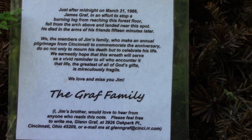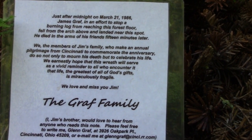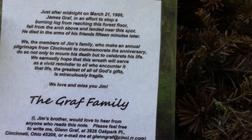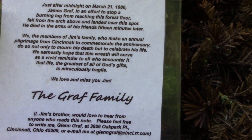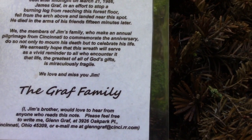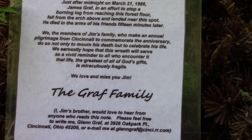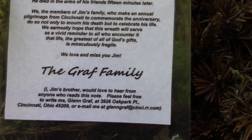This is the Graff family, James Graff Memorial. It says, just after midnight on March 21st, 1986, James Graff, in an effort to stop a burning log from reaching this forest floor, fell from the arch above and landed near this spot. He died in the arms of his friends 15 minutes later. We, the members of Jim's family, who make an annual pilgrimage from Cincinnati to commemorate the anniversary, do so not only to mourn his death, but to celebrate his life. We earnestly hope that this wreath will serve as a vivid reminder to all who encounter it that life, the greatest of all of God's gifts, is miraculously fragile. We love and miss you, Jim, the Graff family.